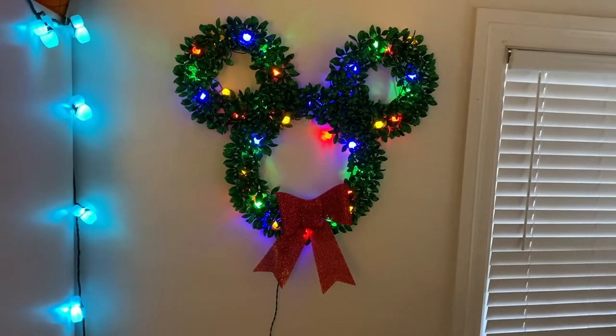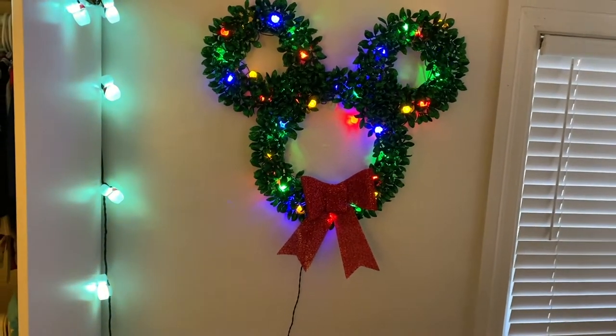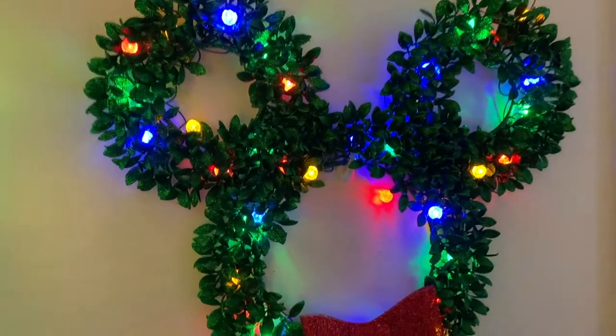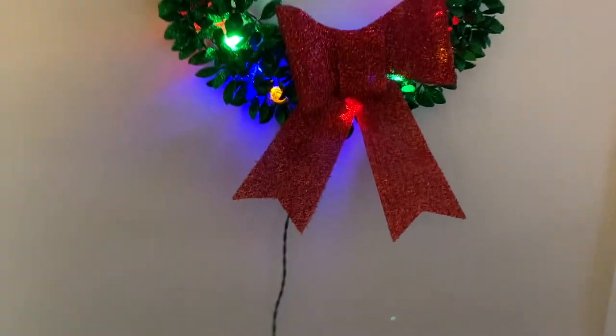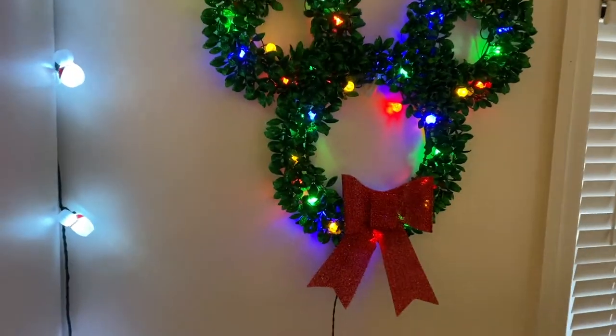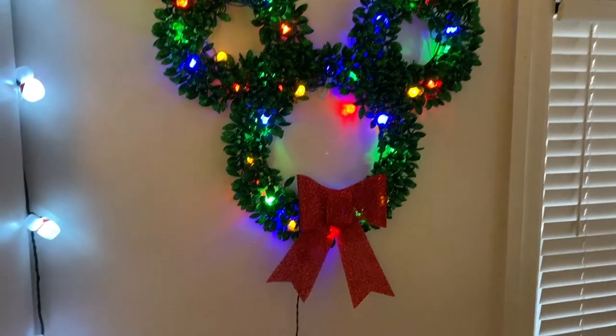But he is by far my favorite piece this year from Christmas. I am so happy with him. I love the LED lights and I'm so happy I got him. Actually, I didn't even get him, Steven did. And when he brought it home in November, I was like, yes.